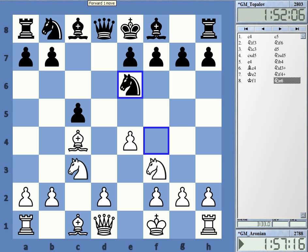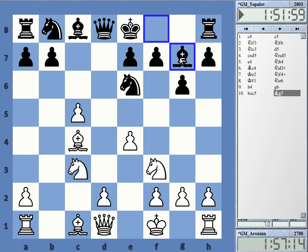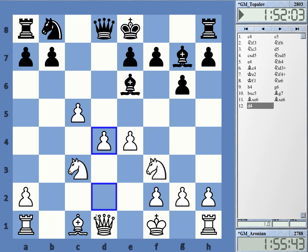Some tricky lines. But what Aronian plays is actually the main move, b4. It looks a bit strange. What is this? It's a little bit like the Sicilian wing gambit. You try to give the b pawn against the c pawn and establish a central dominance. The main move here, actually, is the move g6, but it was not played by Topalov. After g6, takes, bishop g7. Black tries to establish a bind on d4, which very often leads to very sharp play. White, for example, can try to go with this, but his whole center here is pretty shaky.